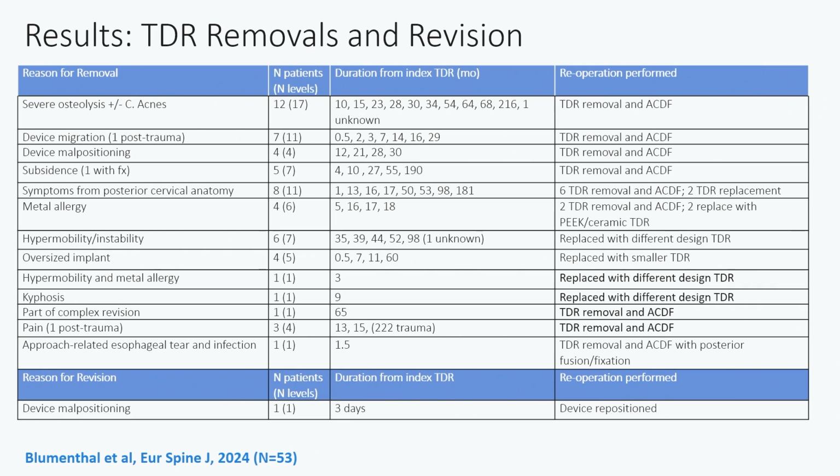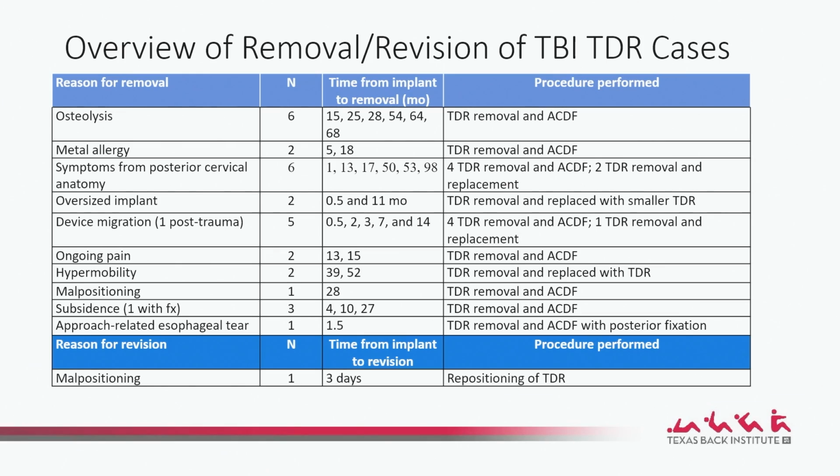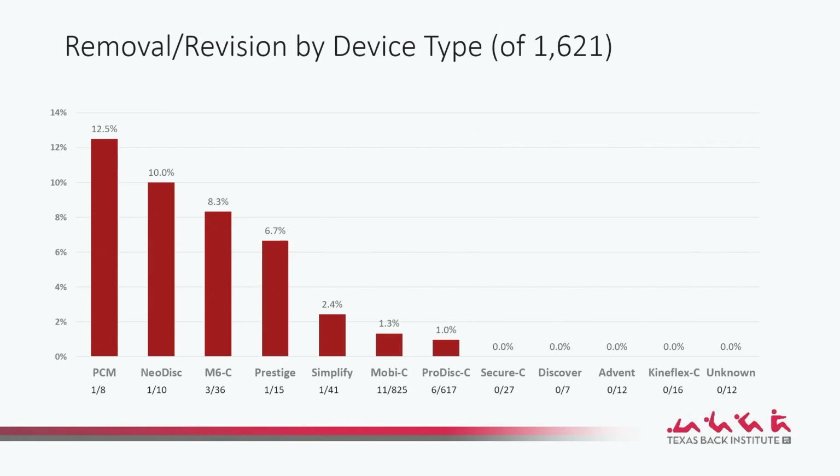So the question is, are we any better? Is our profile of complications any different? So I went back to those 24 patients and looked at the profile, and it's pretty much the same. Osteolysis popped to the top as the number 1 reason for revision. So what we're seeing referred in is pretty much, I think, a standard for what we're going to see, and I think we can go back and analyze that and see what we're going to do.